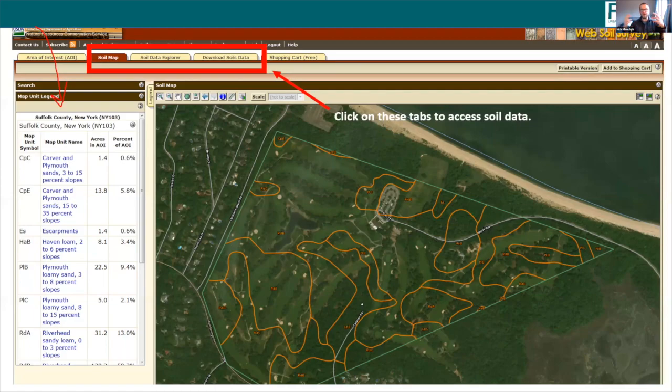So just a quick recap on soil taxonomy. It's very much just like the taxonomy of plants and animals: kingdom, phylum, class, order, family, genus, species. We can do essentially the same thing for soils. We get all the way down to series, and those are named. And so you can see on that left side where it says map unit name, Carver and Plymouth sands, 3 to 15% slopes, so on and so forth.